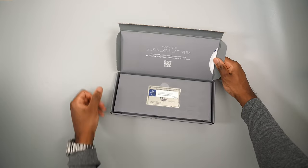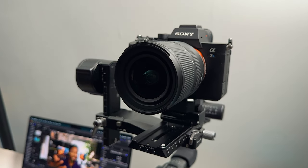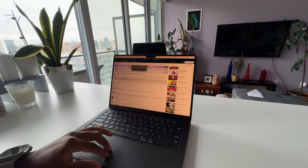Well, recently I signed up for my American Express Platinum card, and you need to spend a certain amount to qualify for the welcome bonus. In this case, again, 200,000 points. I already have amazing cameras. I ordered some lenses. So the missing piece is a beefier MacBook.